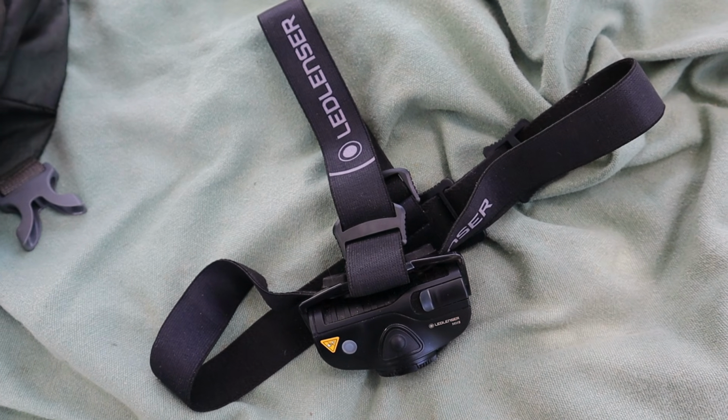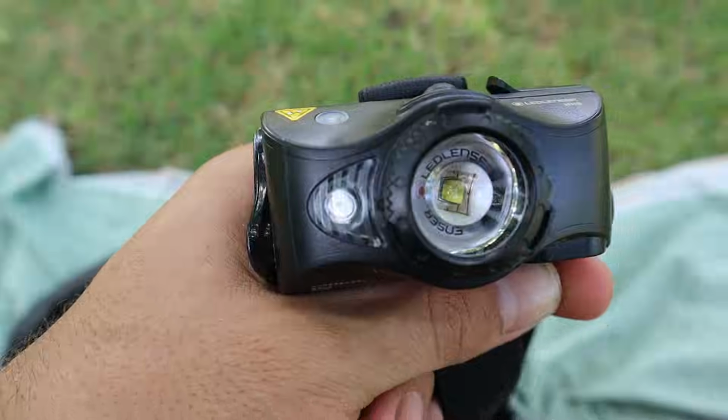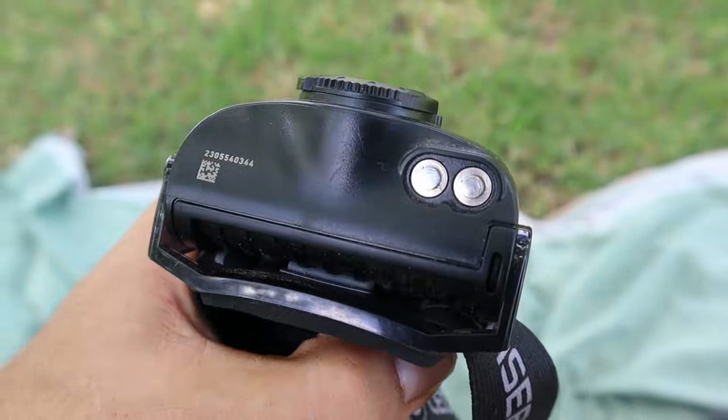Head torches are very useful. This is a very nice one. I got this for my birthday last year. This is a LED Lenser MH8. It's got quite a few variable settings on the beam strength and also different colors as well. Super useful head torch, the best one I've ever had for sure. And another cool feature is it has an internal battery that can be recharged, but it can also run on AA batteries. So that makes it probably the best head torch to have on a multi-day hike, in my opinion.